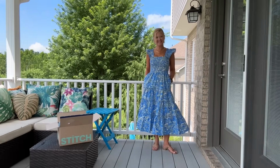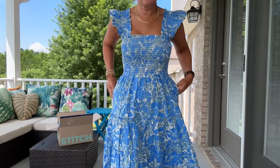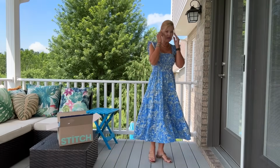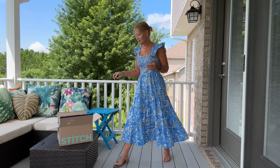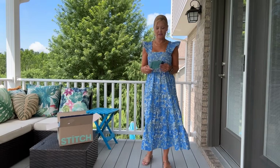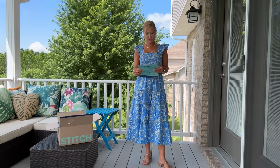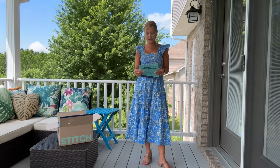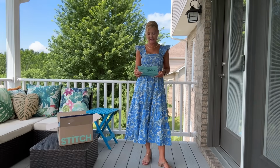Pockets. So pretty. What do you guys think of this one? Be great as a wedding guest, patio parties, right? So, so pretty. All right, so this one is the Moda Calypso dress. I'm wearing an extra small and it is $98.